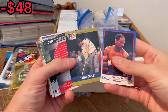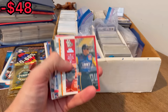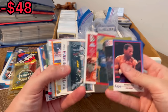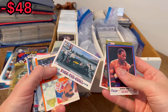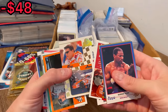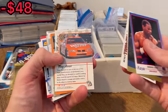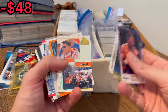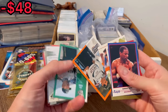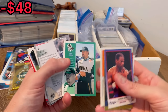Ooh, Freddie Couples. Very young Freddie Couples right there. Oh, we got some NASCAR cards in here as well. Ooh, Tony Stewart, Press Pass. Kind of a cool card. I still have yet to come across a single NASCAR card in any of the boxes that have been worth more than like $5 or $10.